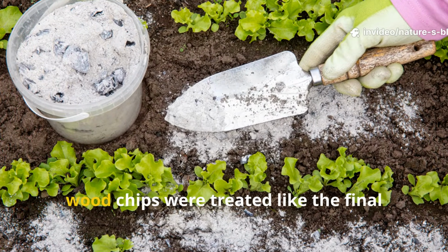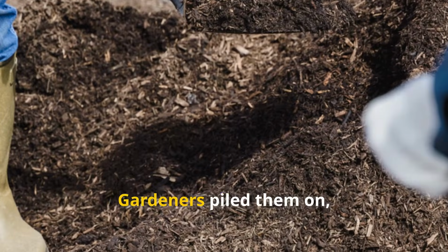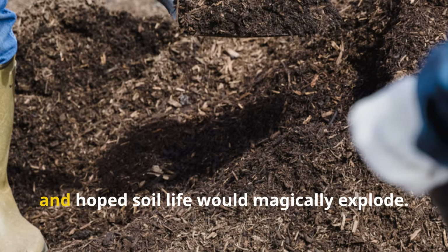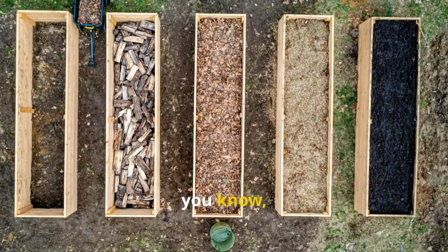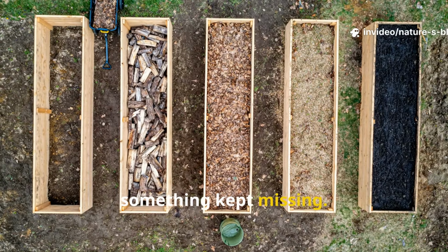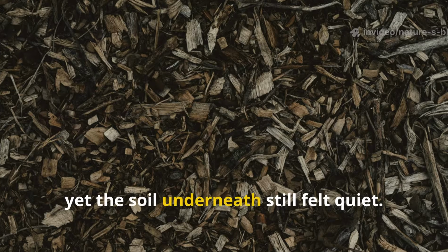For years, wood chips were treated like the final answer to mulching. Gardeners piled them on, waited, and hoped soil life would magically explode. But something kept missing. Moisture improved, weeds slowed, yet the soil underneath still felt quiet.